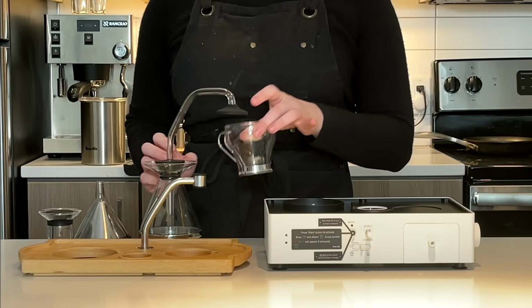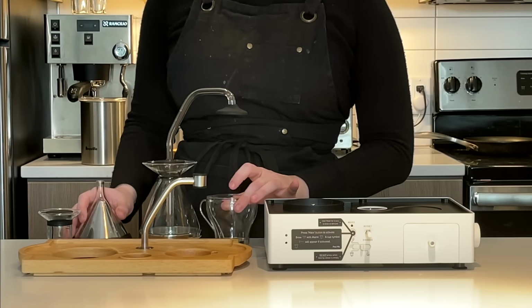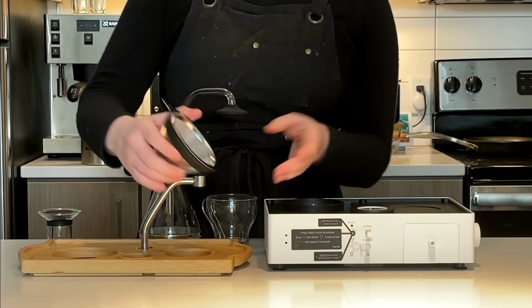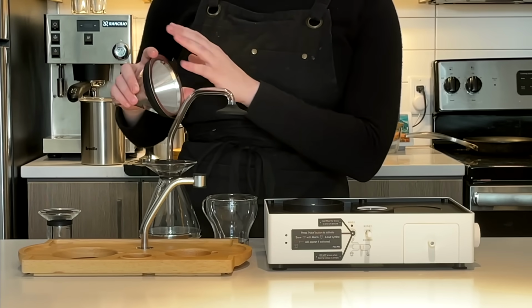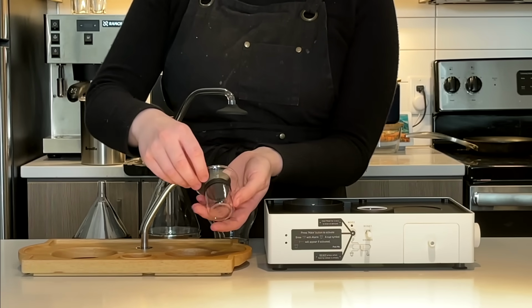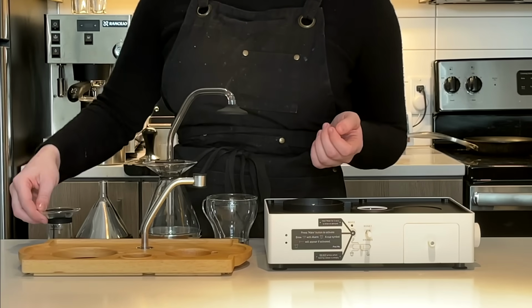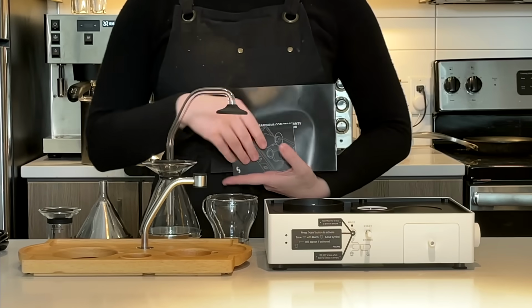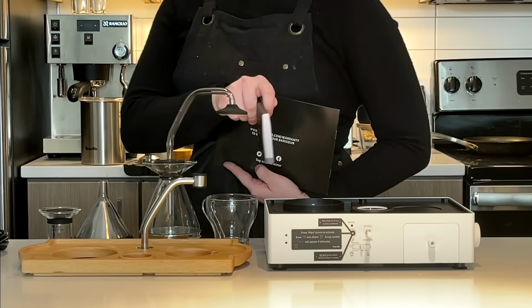We have a nice little cup here that will be your serving cup. We have our metal filter here. And to my knowledge, you can put paper filters in this, but we're just gonna use it as a metal filter. You also have this little nifty thing, which is actually a holder for milk or cream. And of course you have your power plug and a very thick book of instructions.